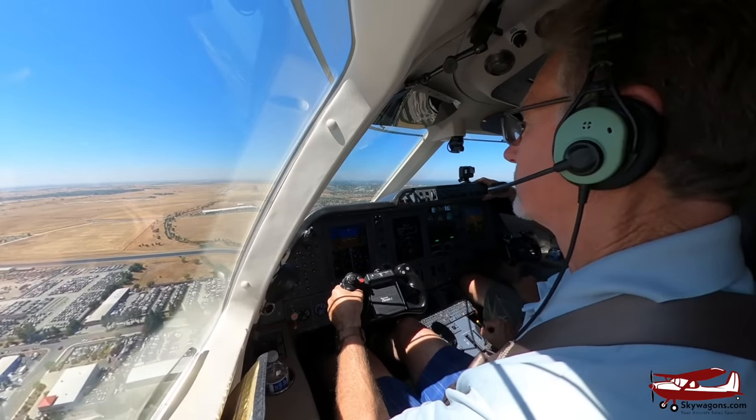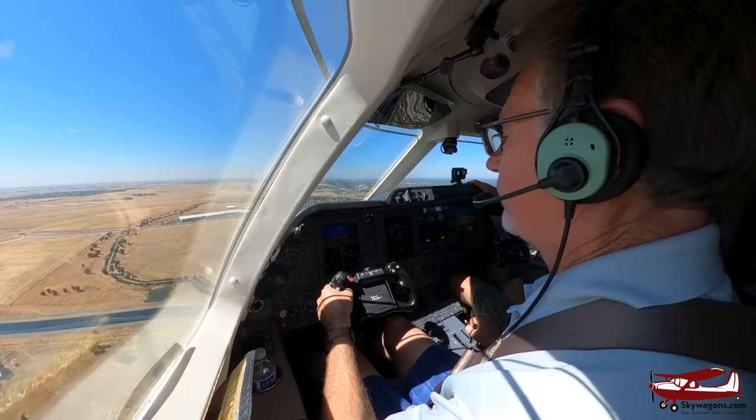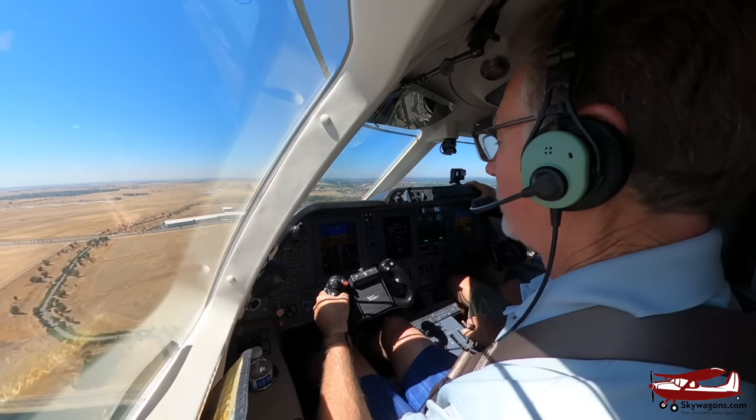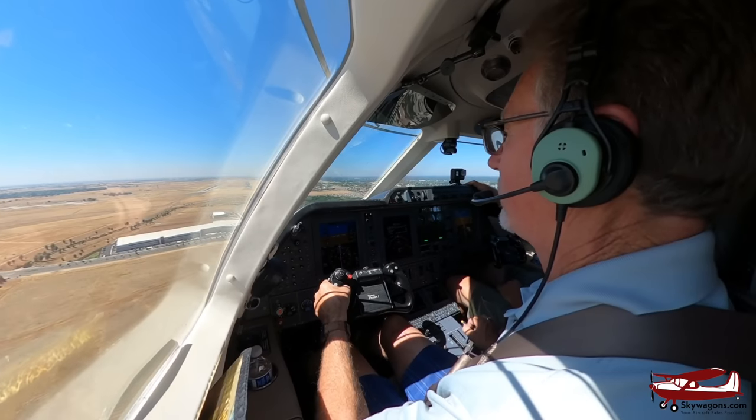The tower, November 236 Romeo, Papa. 500. 22 right. They were 500 off the ground. We're right on approach speed. We're still on our vertical path. We're still on our course, our visual approach, right to the end of the runway.